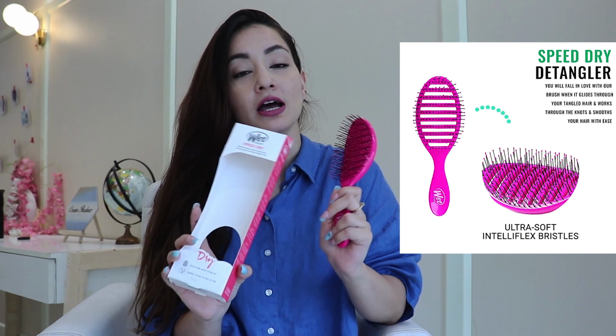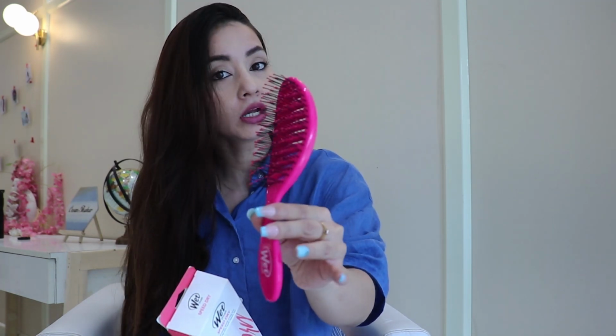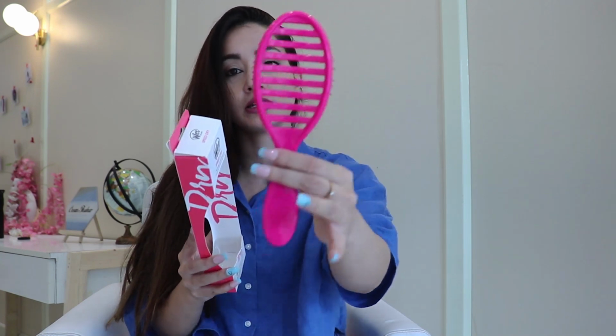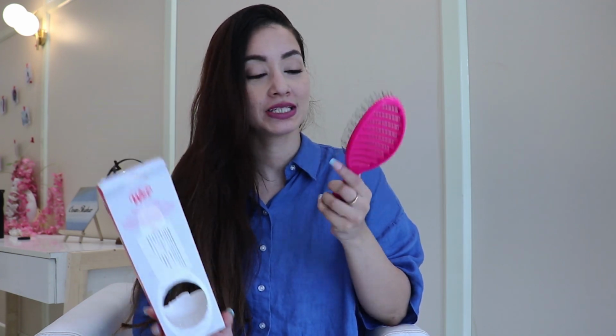So this is the last product. I am super excited for this because I have been using the Wet Brush brand for so many years. This is my third or fourth brush, hot pink, and it's a quick dry version. I have always used their wet brush, either travel size or normal ones, but never tried the speed dry. It's made in a way so you can get the air through the opening. Yeah, super excited about this as well.